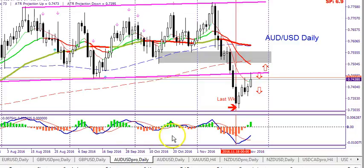Now we are going to go to the Australian USD. Here we have another example of a pair that has been trending lower. So the overall trend is down, and we are just in a massive pullback. And the big question is, is the pullback ending shortly? Will it go just a wee bit higher? Or will the pullback bounce off this long-term trend line?